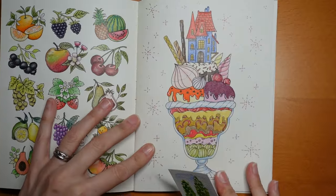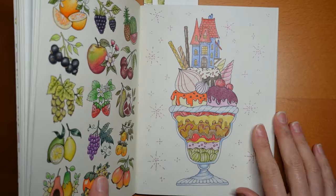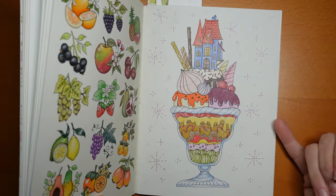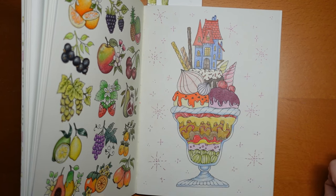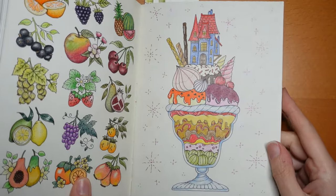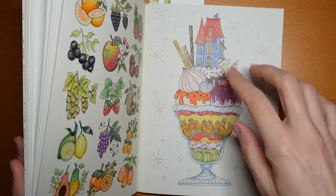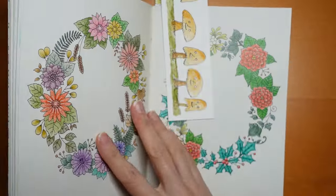Now this fruit sundae was good fun. This is done in Polychromos and I just did these sort of fireworky type bits in the background with a pink metallic pen. It's a Posca, and it was just to put something in there and it was really simple, so that was good.